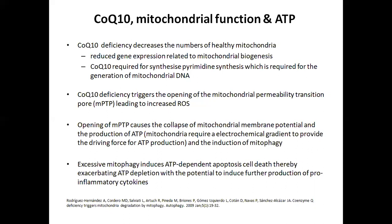The other thing that low CoQ10 does is that it causes a collapse of the mitochondrial membrane potential, and this induces mitophagy. So mitophagy is a process that is involved in clearing up little bits of debris, little bits of damage, without actually damaging the mitochondria itself. So it's a self-preserving process. However, if you have excessive mitophagy, this induces an ATP-dependent apoptosis cell death process, which then exacerbates ATP depletion, and this leads to the further production of pro-inflammatory cytokines. So low CoQ10, in summary, can promote either loss of mitochondria through promoting apoptosis, or it can decrease the numbers of our mitochondria by impeding their natural biogenesis.